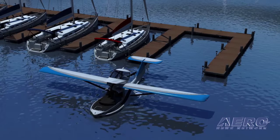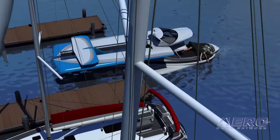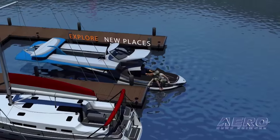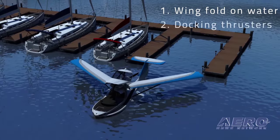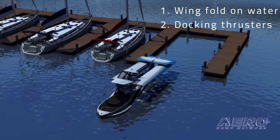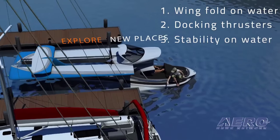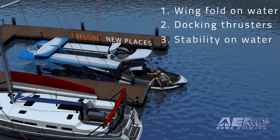The scene here shows three seemingly impossible features of the aircraft. Can you spot them? Let's play it again. First, the aircraft folds its wings on water. Second, reverse taxis into its slip, and third, the aircraft stays close to level as the passenger leans far off the MVP centerline. The MVP's self-leveling technology, combined with docking thrusters, makes all of this possible. Again, simple yet sophisticated MVP engineering.